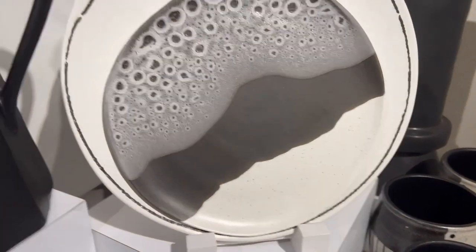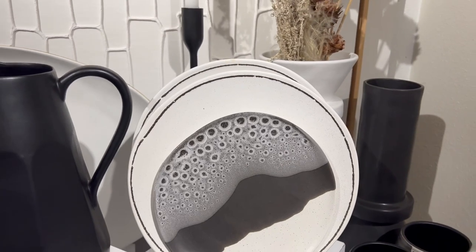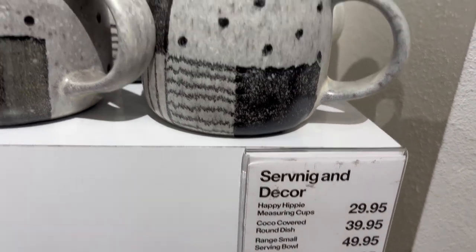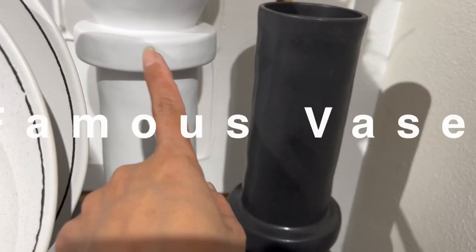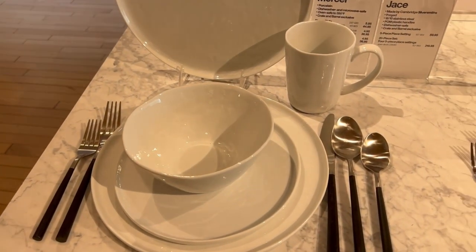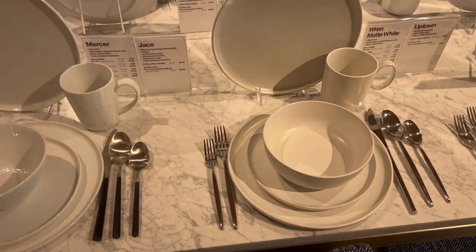Love the pattern of this plate right here. It's very neutral and it was matte. Here, as you can see how they style their table setting, it is very simple but it looks so elegant.